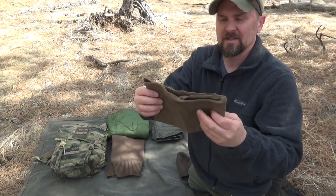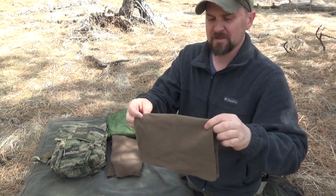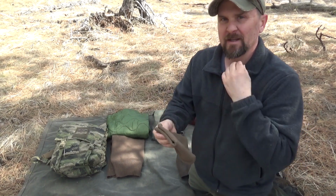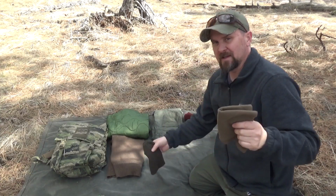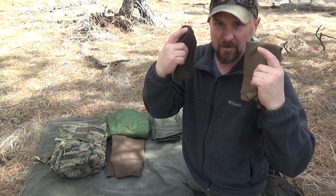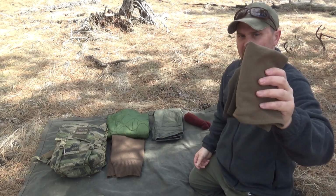I also wore this. This is a neck gaiter. It's a military issue one. This works fantastic. You can regulate your temperature with this. You can pull it up, as you saw in the video. I carry this and this with me most times in the winter, along with this hat, for when the temperature drops. This really will add a lot of warmth.